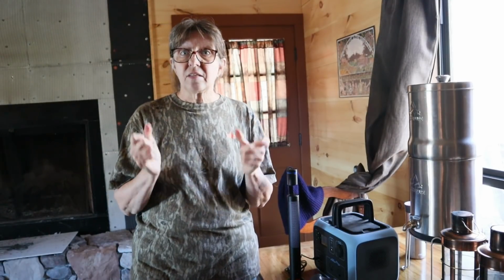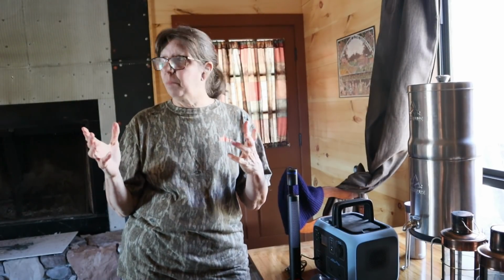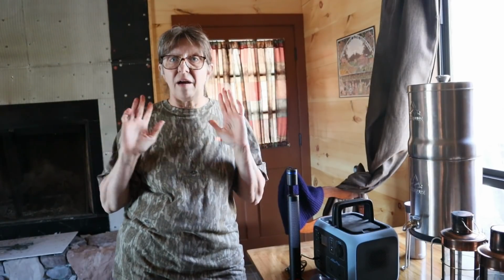Guys, this is how we light our cabin. We use all these products. We use a lot of natural light, like the lighting now is all from the windows. I don't have any other lights on here in the cabin. Just the windows, just the curtains open, the fireplace. That's the only thing we use.